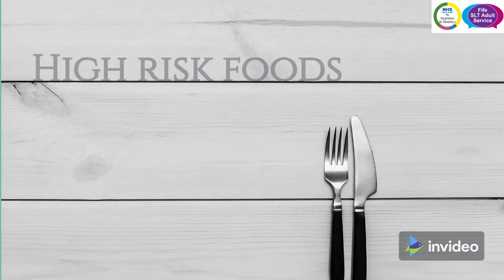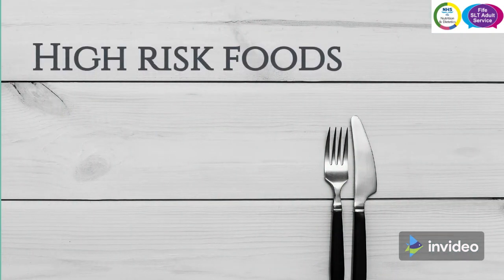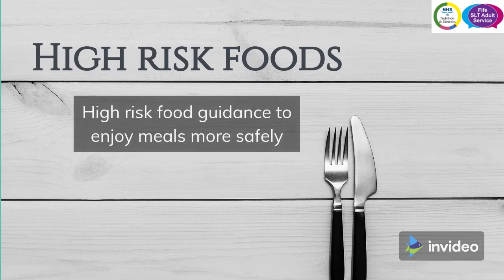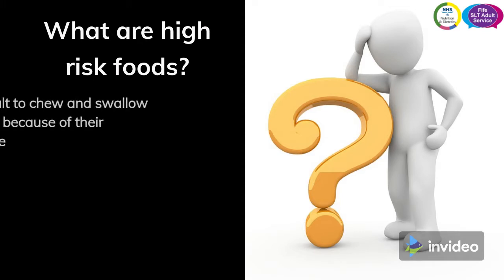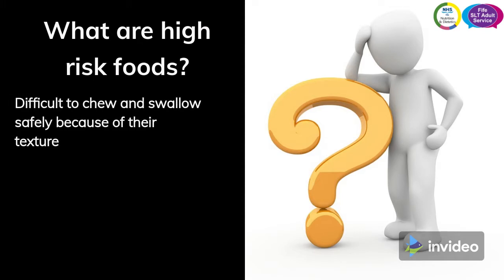Using high-risk food guidance to help you or your service users enjoy meals more safely. High-risk foods are foods that are difficult to chew and swallow safely because of their texture. Someone with an eating and drinking difficulty can have problems at different stages of their swallow. High-risk foods can increase the risk of choking, which can be very distressing for everyone involved.